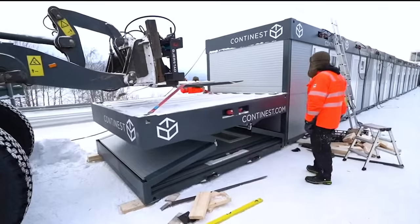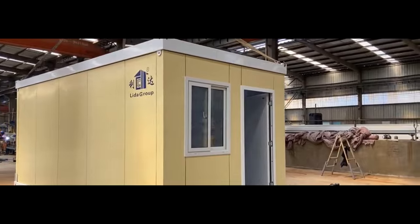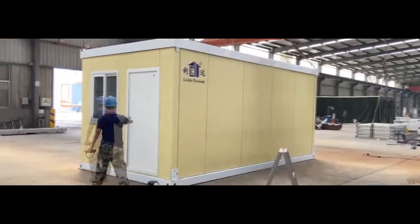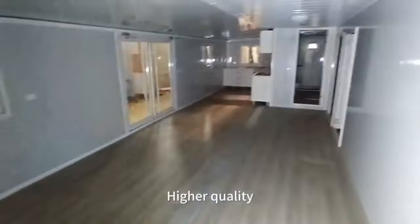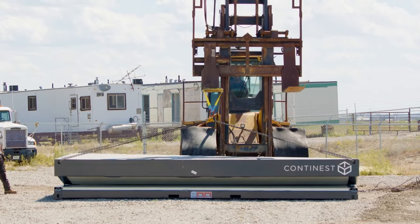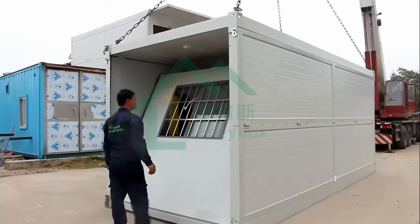Foldable shipping container homes offer a multitude of benefits that make them an attractive housing solution for a wide range of individuals and communities. One of the most significant advantages is their sustainability. By repurposing discarded shipping containers, these homes help reduce waste and minimize the environmental impact of construction. Additionally, their modular construction allows for easy transportation and assembly, making them ideal for remote or challenging locations. Moreover, foldable container homes are highly customizable, offering homeowners the flexibility to design a living space that reflects their unique style and preferences.